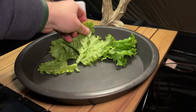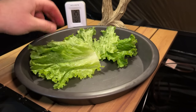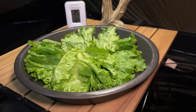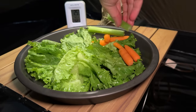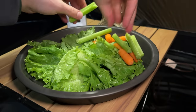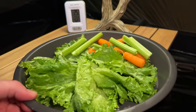Nice little veggie bed. They really like that. It's kind of their favorite thing. Little veggie bed. Give them a couple friends too, you know. Some carrots. And some celery. Just some carrots and celery, you know. Good stuff. Don't that look like a nice veggie bed?